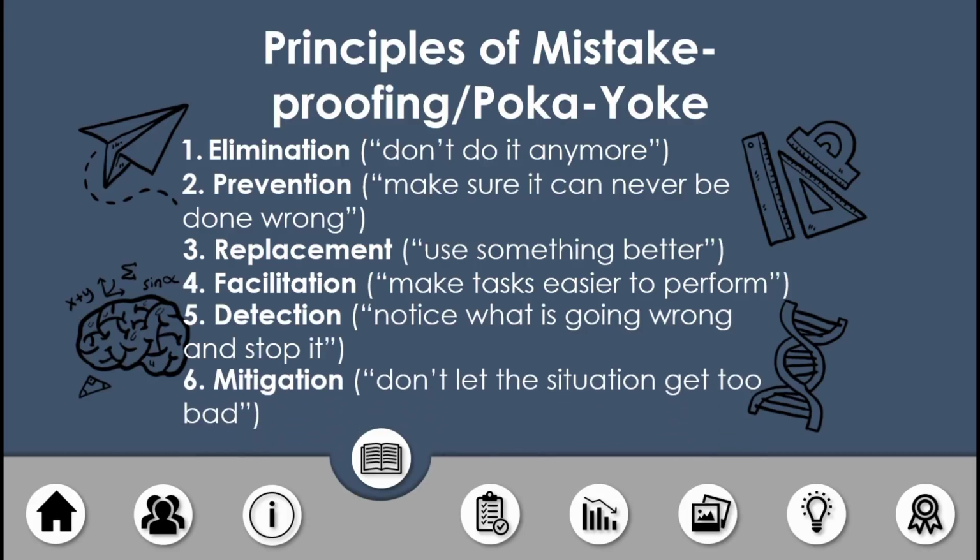Ayan. Last principle is mitigation, or don't let the situation get too bad. So you are trying to minimize the effects of errors. Parang you are doing everything para magawa ng paraan in case something bad happened in the process.